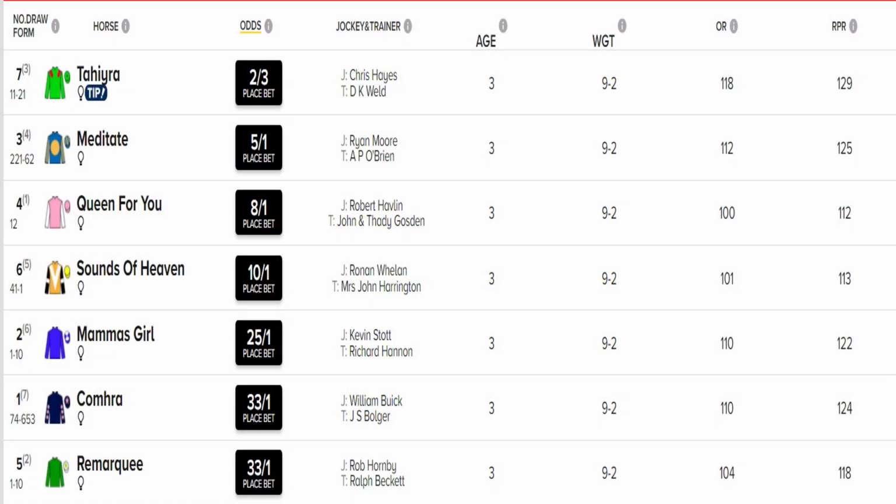So if we look at the field, we'll see it's a small one, and it's led by Tahira. Tahira just won the Irish 1,000 Guineas, and she finished second in the English 1,000 Guineas. She's beaten Meditate twice, who we remember from the Breeders' Cup Juvenile Turf Fillies. She has been just a monster, and she's just getting better with every start. Very logical winning candidate, and she's trained by Dermot Weld. Could not be in better hands. He loves winning classic stakes races. That's his passion. So she's in really good hands and a logical pick, and my pick to win it.